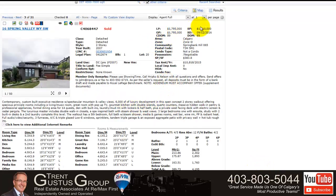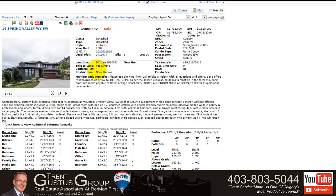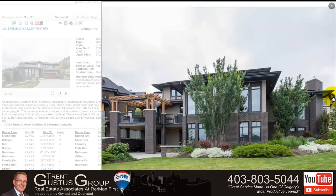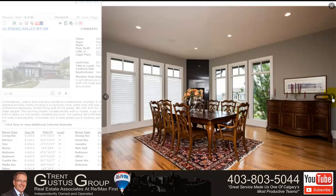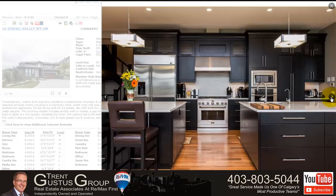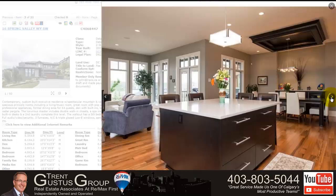Let's move up here. So now we got one at 1.6 million, 4,100 square feet. And this one was sold in 2006. How many bedrooms we got? We got four bedrooms up, five bedrooms total. There's your walkout. It's a walkout basement. Double garage, keep in mind. There's your kitchen. Got two islands in it. Sub-zero fridge. Nice pantry.